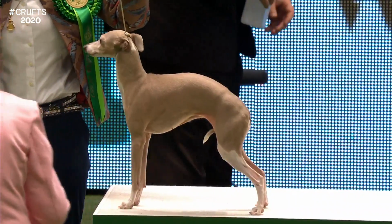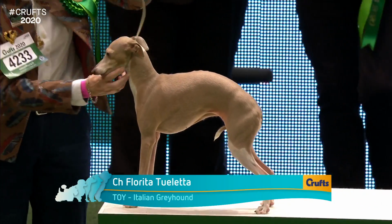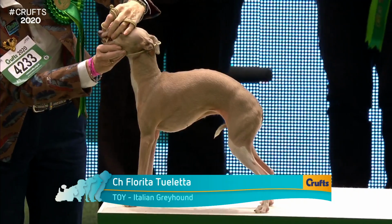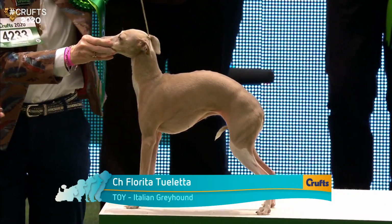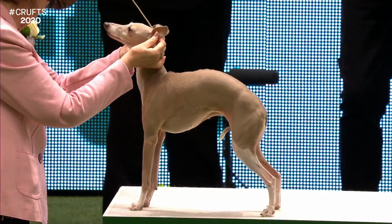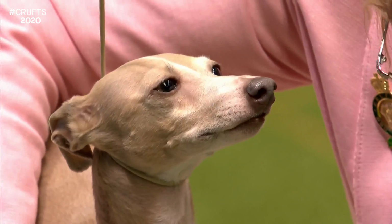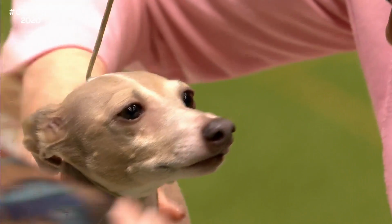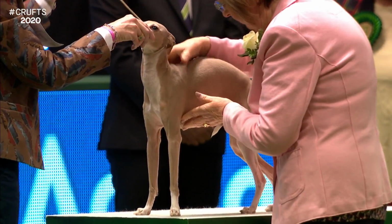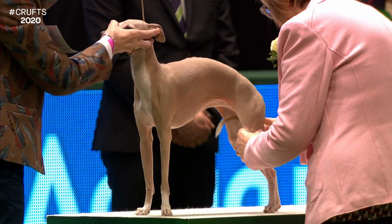Now there's an entry of 97 Italian Greyhounds here today. Aficionados of the Italian Greyhound breed describe them as elegant, refined, naughty and cheeky, both skinny and greedy, and maybe a little bit fragile. They're an ancient breed, and they acquired their name after a surge in popularity during the Italian Renaissance. Some say that this ancient breed was perhaps the first dog to be developed as a pet and as a lapdog.